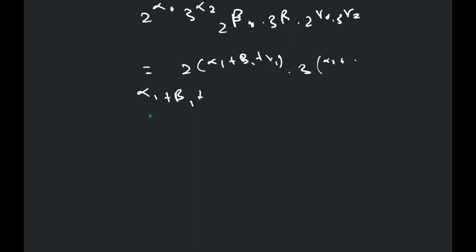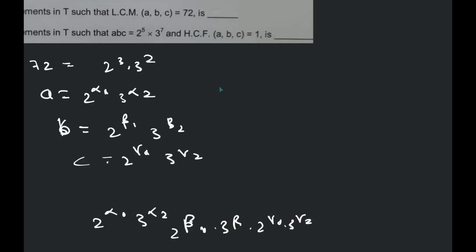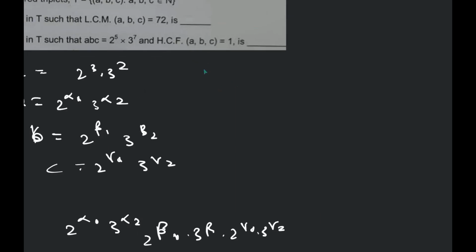For any particular thing, what were you doing in HCF? I didn't get you, sir. Sorry, what was the thing that you were doing in HCF? If your ABC has been written as 2 to the power 5 into 3 to the power 7, then C can be 1 to the power something, or it can be 1, right? Yes. Okay, so our A is what?